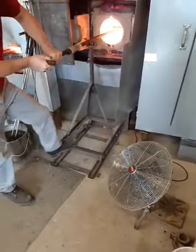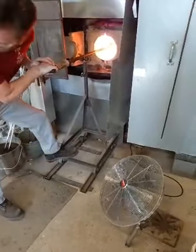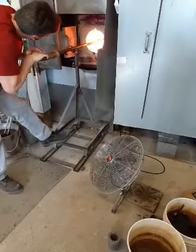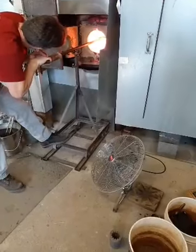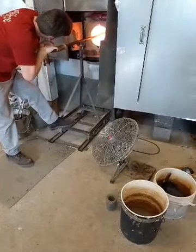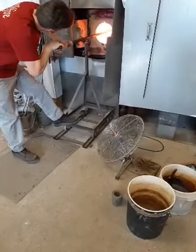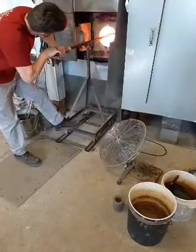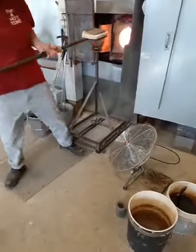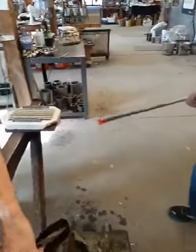And he's going to go back into the glory hole and heat once again. He's going to pay attention to the glass canes, taking the heat closest to us and the furthest away from us, which actually will be where Bruce will pick the canes up. All right, here we go. Todd's brought the canes out. That's great, Todd.